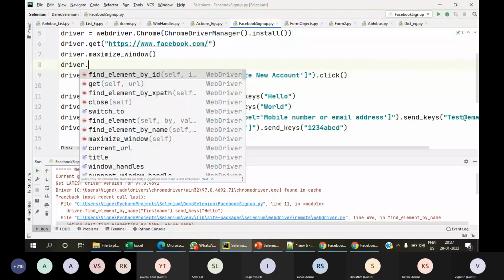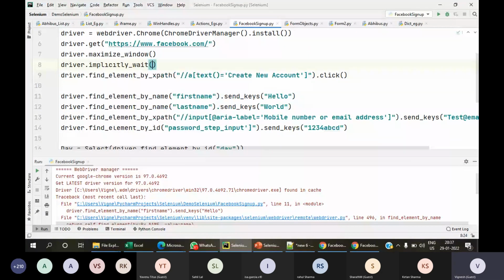Here it takes a parameter, which is how much time to wait. I'm just giving 10 seconds or 20 seconds. Or if you want to specifically wait for a particular element, even that we can do. As of now I'm not going to do that.